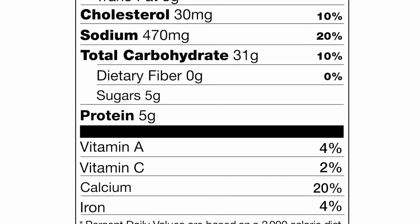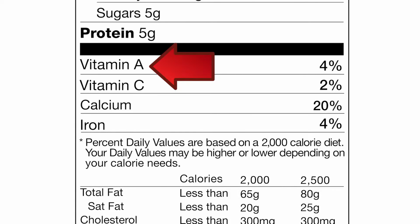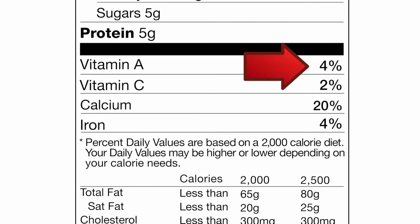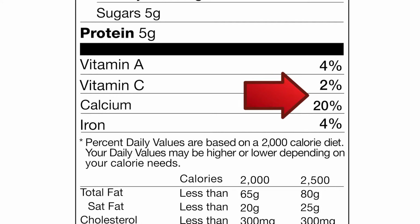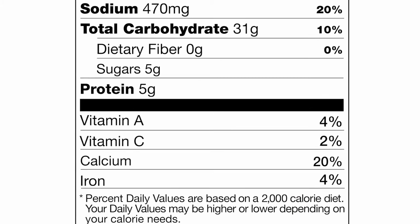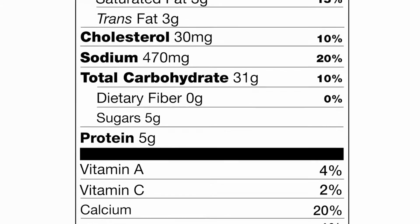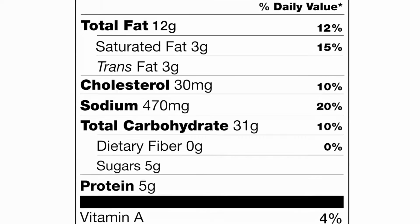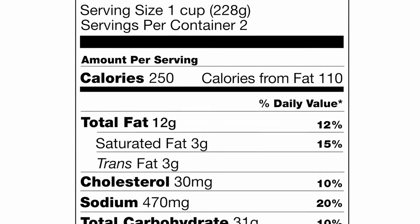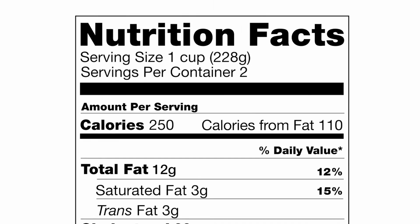At the bottom of the label, you'll also notice things like vitamin A, maybe vitamin C, calcium, iron. It might contain potassium or other nutrients. And again, it'll tell you the percentage of daily value per 2,000 calorie diet. So we want to make sure that we get enough beneficial nutrients such as dietary fiber, protein, calcium, iron, vitamins, and other nutrients you need every day. These items will help your body process properly, give you enough energy, and give you enough stamina to get through the day.